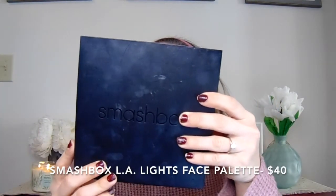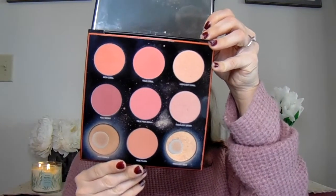Alright, so for my face today, I'm going to go in with this Smashbox LA Lights palette. I got this so long ago. I don't know if it's still good to use, but we're going to do it anyway. This, honestly, is so good. It has 9 shades, and it's just an all-over face palette. So there's blushes, there's highlights, there's a bronzer, so it's good for everything, like an all-over use.